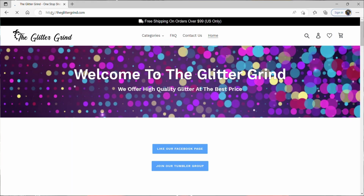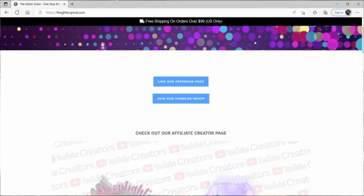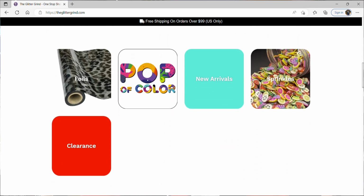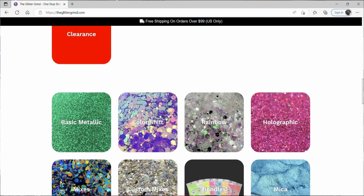Number two is my glitter. Now, I'm not gonna lie, I do have probably 4-ish different brands of glitter out here in my shed. 95% of my glitter is from the Glitter Grind. For one, the people that run the company are absolutely amazing. They will treat you like family from your first order to your last. The glitter itself is absolutely amazing. It's really, really high quality.